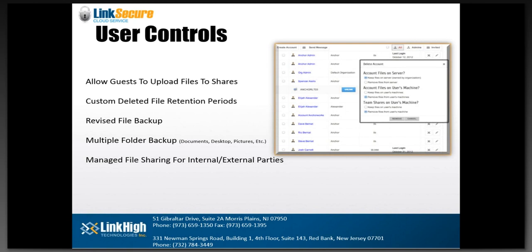Custom deleted file retention periods. We keep files for up to 6 months automatically. If you want longer, you just tell us. We'll keep it as long as you want, or as long as your storage is within the plan, or you can increase it.